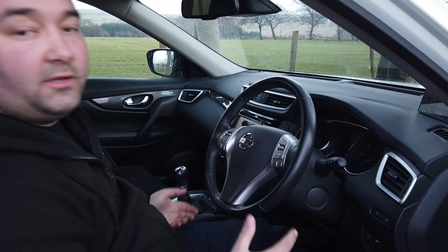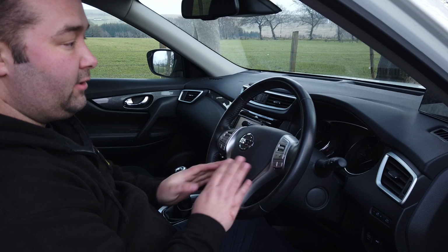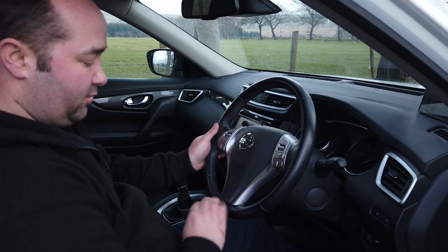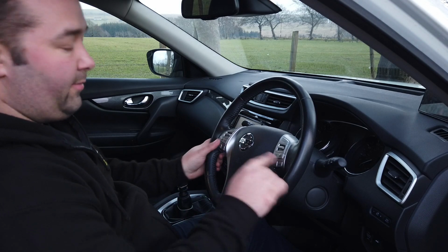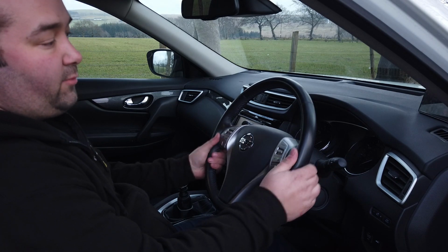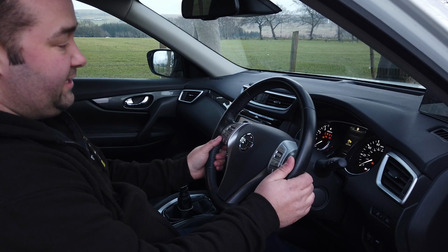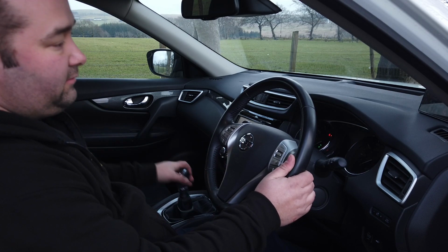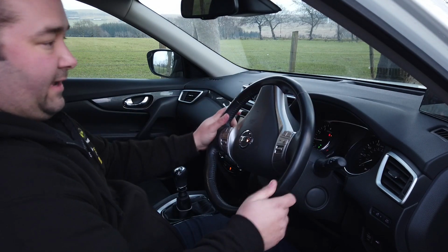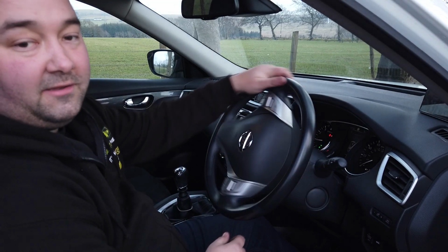So the steering wheel as well, this is one of my things I hate about it, is the horn. The horn in it, you can't reach it, you actually have to press it, and if you're turning the steering wheel you can actually hit the horn at times. The buttons on the steering wheel are great, they're there, but if you're driving and you want to turn the volume down, and the volume switch is here, and you're turning right round, then you can't turn the volume down. It's a bit of a pain.